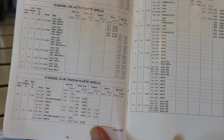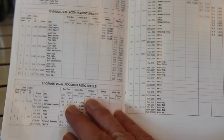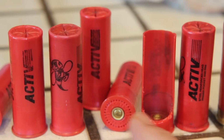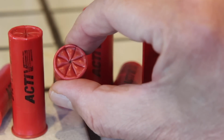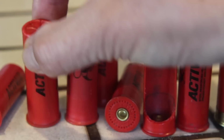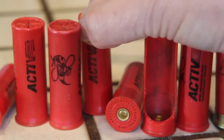Then you have Fiocchi plastic hulls, and that of course was very popular because in the international circuit, Fiocchi ammunition was easily seen in competition. But that shows you how Activ had become popular. So you see, what I've got here are my own reloads of Activ shot shells, and look at this. Even after all these many years have gone by, since the 1980s, my reloads maintain their crimp and their goodness. Look at those crimps, they're all good.